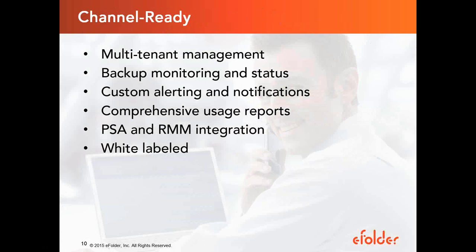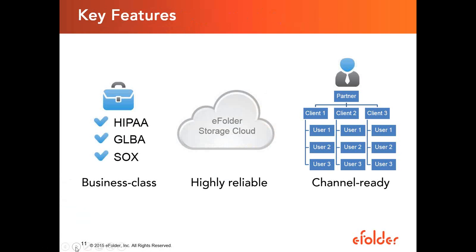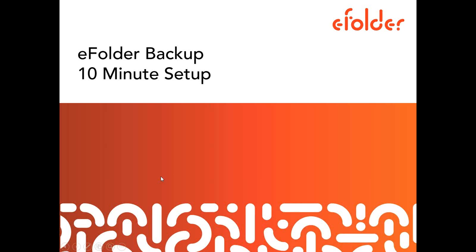And last but not least, we let you put your own name on the solution so that you can build brand identity with your clients and drive higher levels of value and profitability from the client relationships you have out there. So to summarize, eFolder Backup is a business class, highly reliable and channel-ready solution. And what I want to do now is turn the floor over to Dave, and he will take you through a live demo and show you how to properly configure this solution.